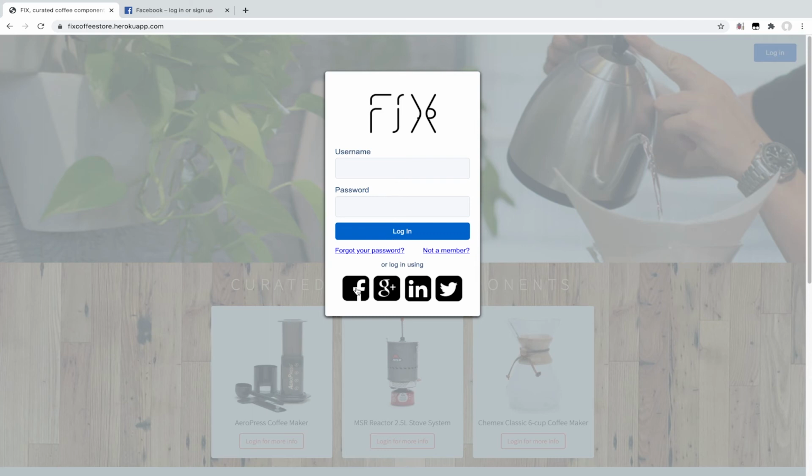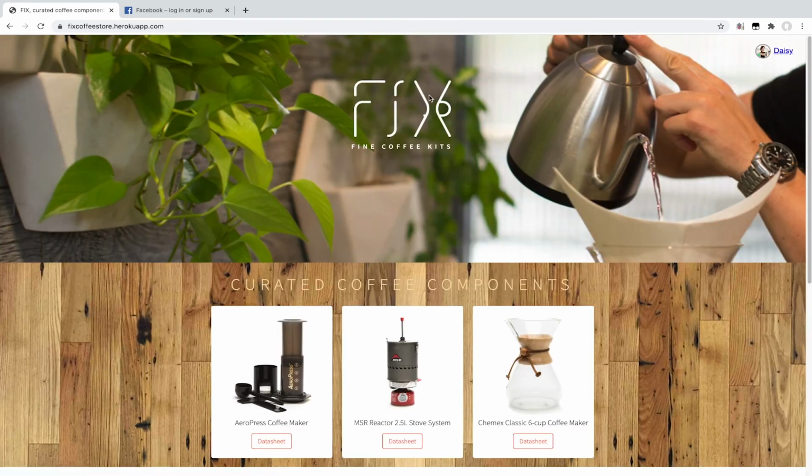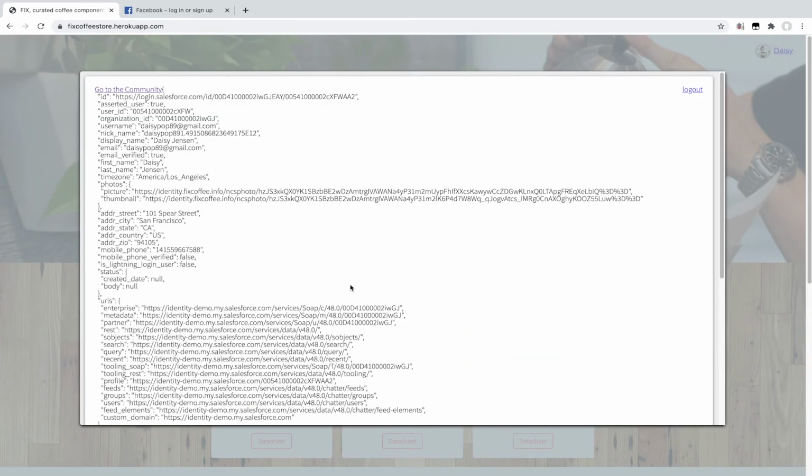I'm going to leverage social sign-on capabilities by clicking on the Facebook button. This allows me to log in on Facebook and authenticate myself. Facebook is sending me back to Salesforce where I am now authenticated and logged in to Fix Coffee's website. If I click on Daisy's icon on the top right, I'm seeing a whole lot of JSON information, which was basically brokered from Facebook to Salesforce, which also includes an access token that Fix Find Coffee Kits can now leverage to do all kinds of things on Daisy's behalf.